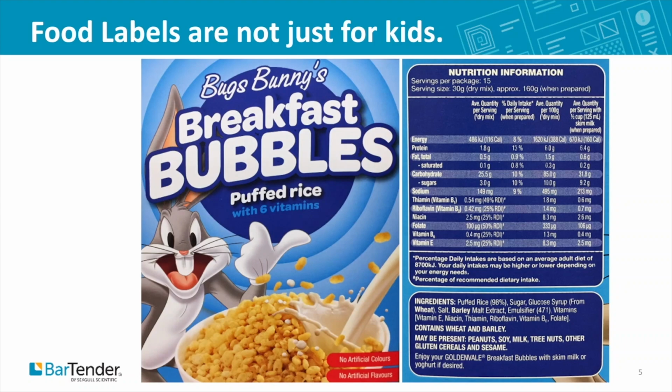Well, brand recognition for one. Labels became a way for manufacturers and sellers to differentiate their products from that of a competitor. People also need to know what the product is made of or whether or not it meets their nutritional requirements. No artificial colors, no artificial flavors. This is the sort of thing that makes parents feel good, that they are not buying a product that may be potentially harmful to their kids.